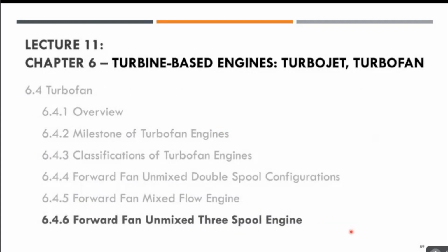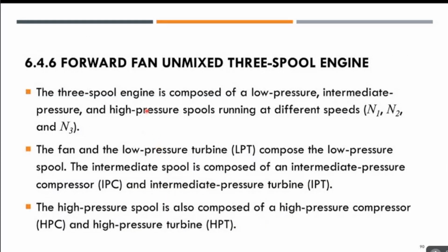The last segment for turbofan is another example of a forward fan unmixed three spool engine. We have already looked at the double spool earlier, before the short break, and now we want to look at the three spool. The three spool engine is normally composed of a low pressure, intermediate pressure, and high pressure spool. Instead of having just low pressure and high pressure, now we have the intermediate in between high and low, running at different speeds, N1, N2, as well as N3.